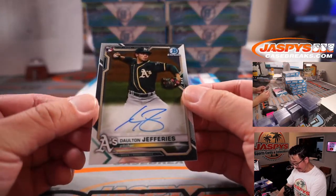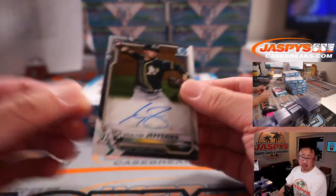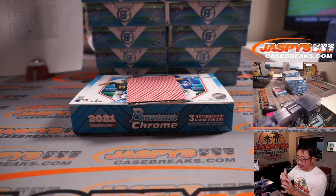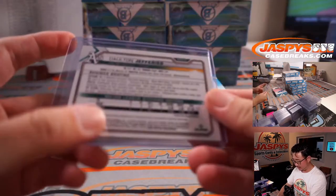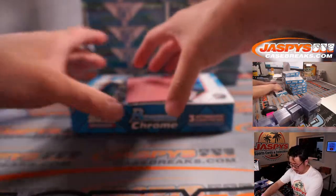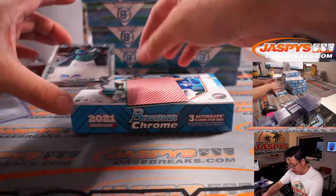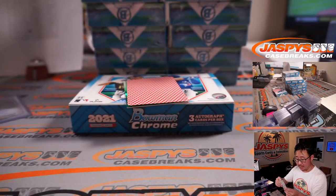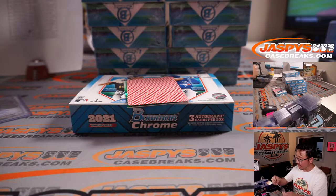Right out of the gate is Dalton Jeffries, rookie auto for the A's. That'll be for Inku with the Athletics. Nice late first round pick. Second auto is Starlin Aguilar, Mariners. M's, Mark Bissett with the Mariners.